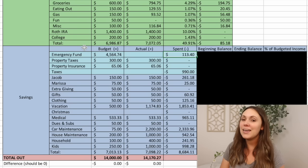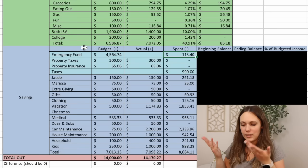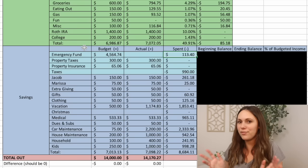We have a high yield savings account with CIT Bank. I would highly recommend checking them out. If you do not have a high yield savings account, you should totally sign up for one. It is the easiest thing you can do with your money to make extra money every month. This month we made $113 just by letting our emergency fund sit there in our high yield savings account.